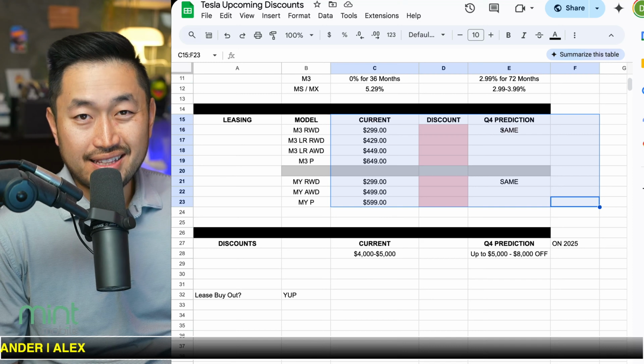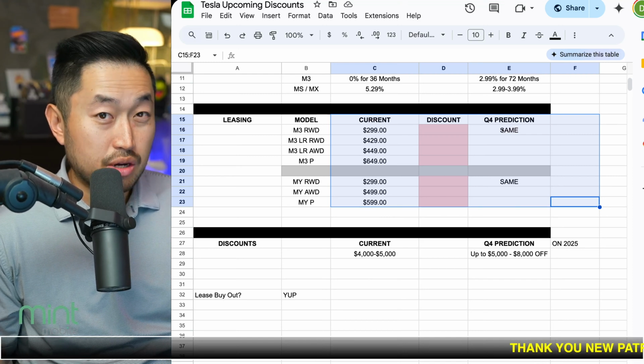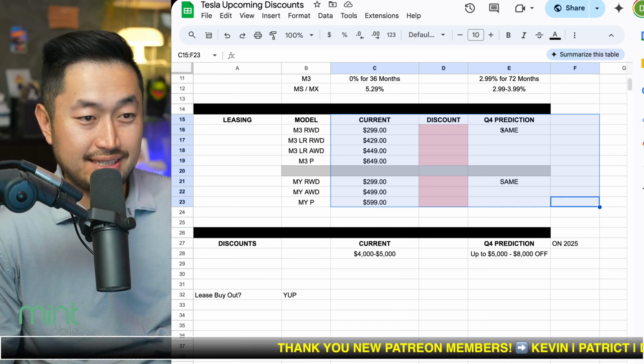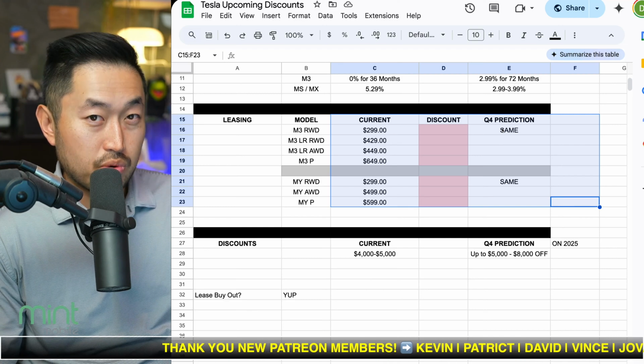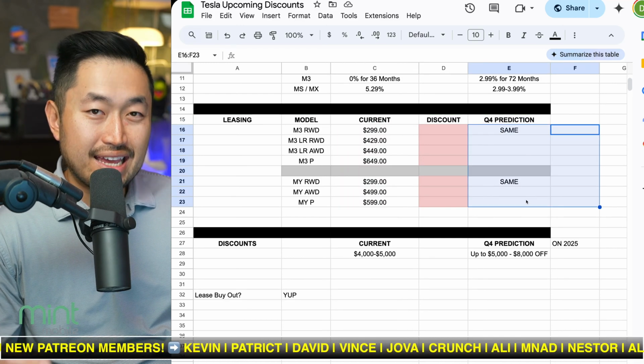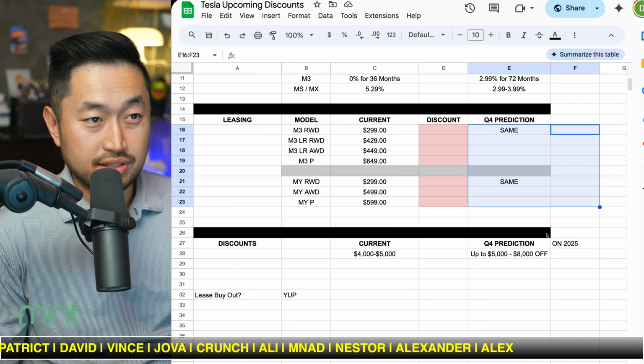Leasing, I think it's going to stay the same. $299 seems to be the sweet spot. I mean, the competition is going even lower than $299, but I don't really feel like Tesla could go down there. Maybe we see some $199 payments, but who knows? I don't really see that until maybe later on this December this year, when we get another rush of deals and incentives.